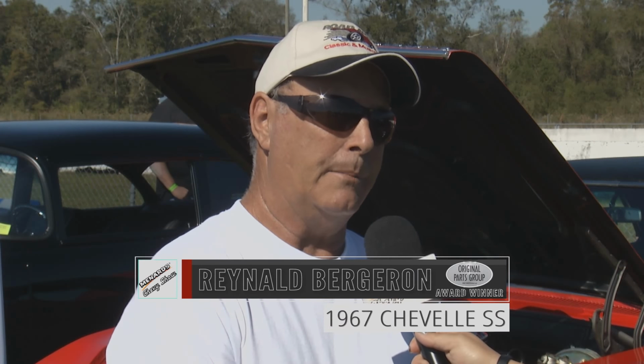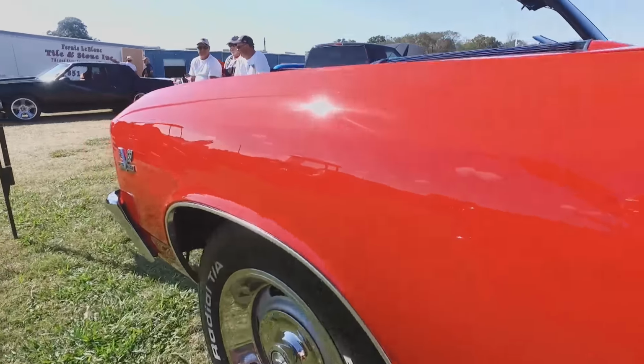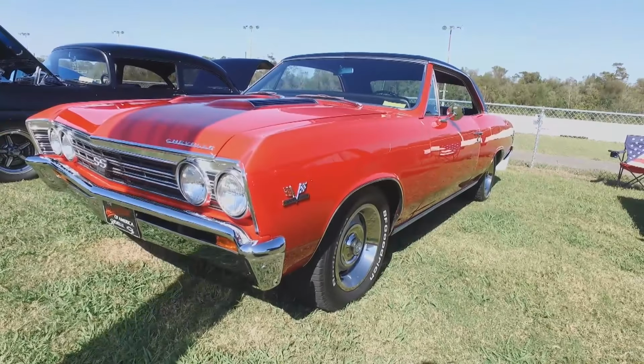It's a true SS car, 138 code, and I've had the car for 10 years. In 1972, my wife and I got married. We had one identical to this. And when I retired, my wife bought me this for a retirement present in '07.